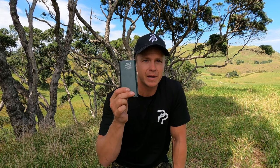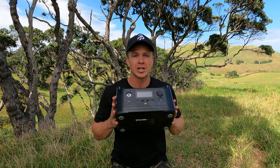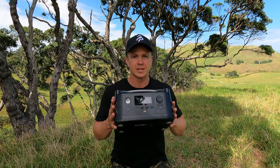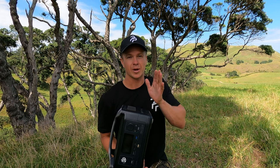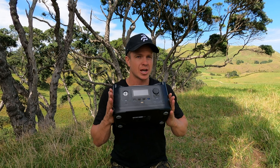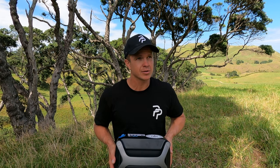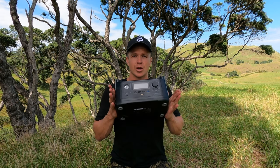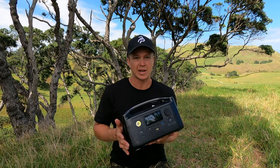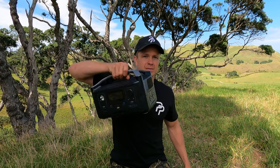So most of you might be familiar with these little power banks. They're pretty handy for your mobile and such, but they won't do much other than that. This unit will charge laptops, mobiles, small appliances, you name it, and it'll charge a lot of them. It's one of the fastest, if not the fastest, charging portable power station on the market. It goes from 0 to 80% in 1 hour, or a total full charge in 1.6 hours. It's really light, it's 11 pounds or 5 kilograms, so really nice and portable.